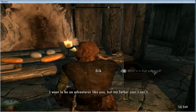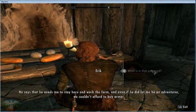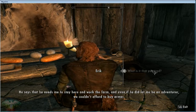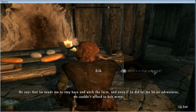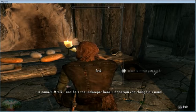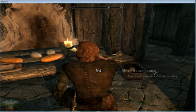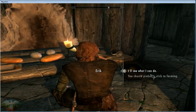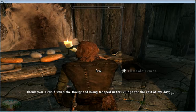I'll do what you need to tell me. I want to be an adventurer like you. My father says I can't. He says he needs me to stay here and work the farm. And even if he did let me be an adventurer, we couldn't afford to buy armor. His name is Mrauki, and he's the innkeeper here. I hope you could change his mind. Well, we'll find out. See what I can do. You should probably stick to farming. Thank you. I can't stand the thought of being trapped in this village for the rest of my days.